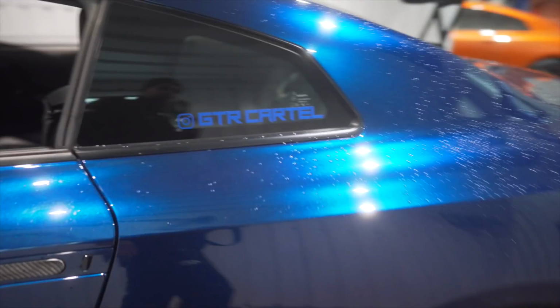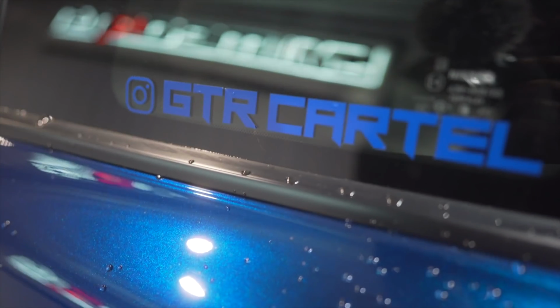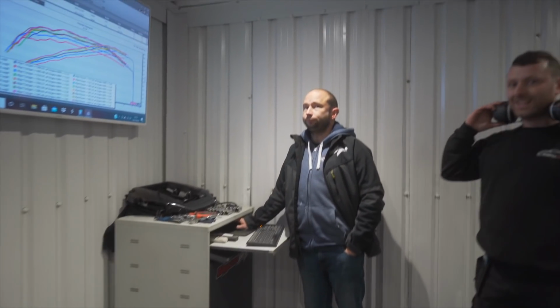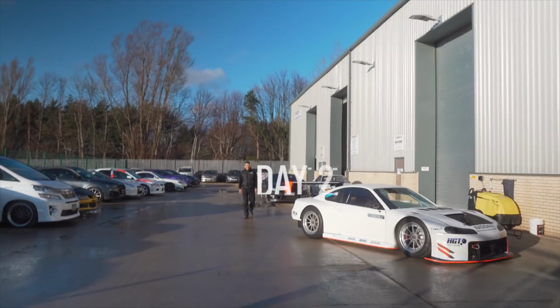What's the spec on this? 4.25. Romain is obviously tuning it. It's obviously a GTR Cartel owner as well. What did this one dyno at? 600 wheel. What are we saying, Jürgen?